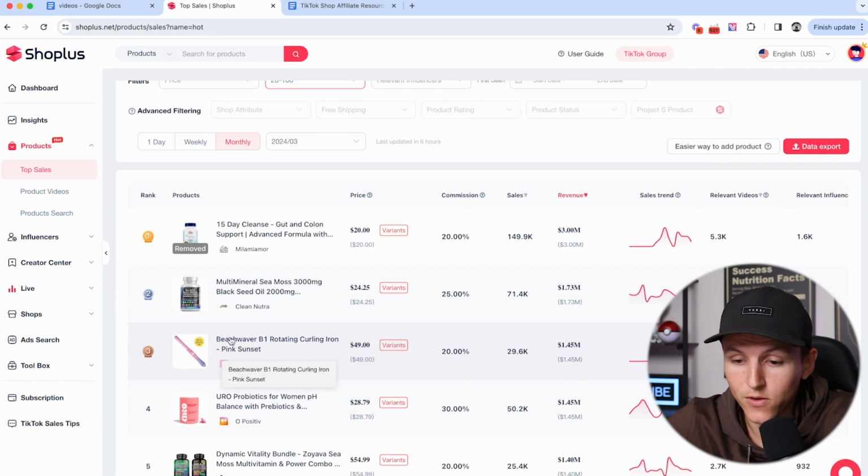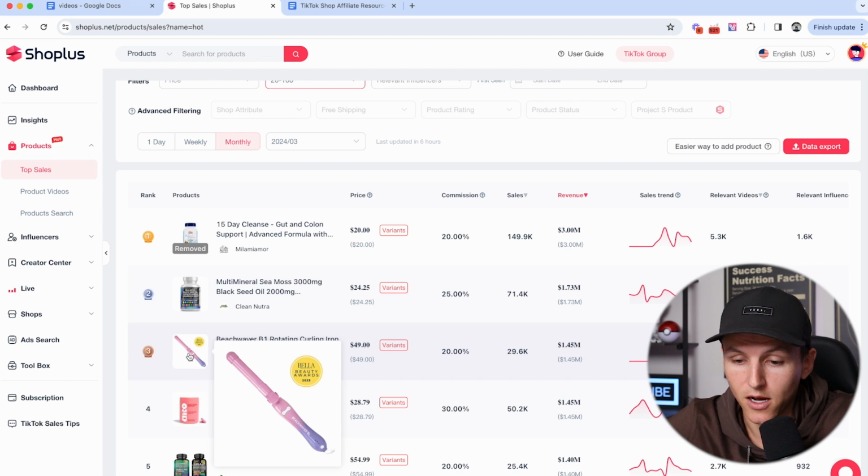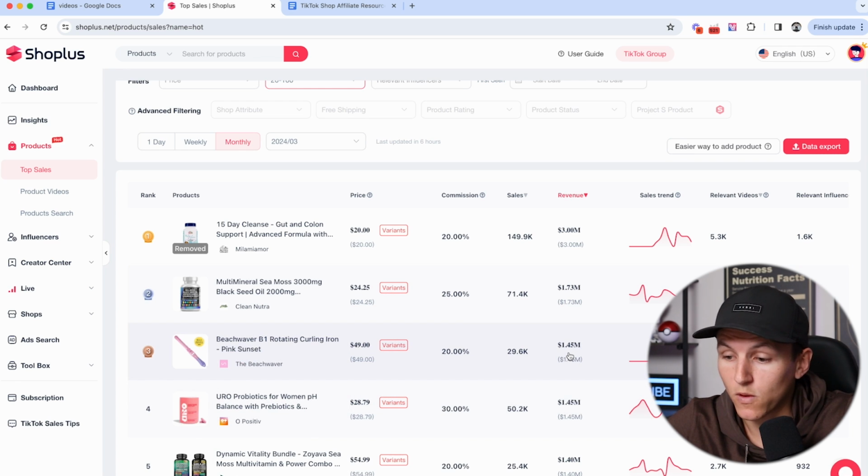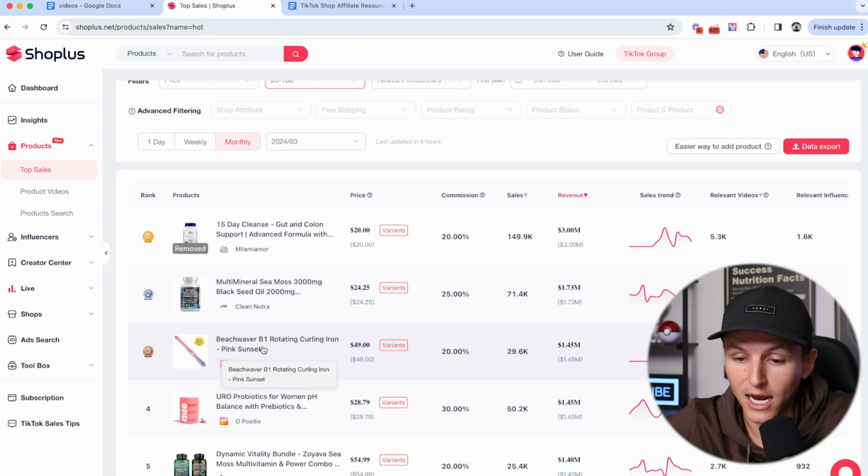If we scroll down right here, this is going to be a great product for anybody that is into styling hair. So we've got this Beach Waver, so it's this rotating curling iron. They've done 1.45 million. They've got a high commission rate of 20%, and this is a product that, like, I know my wife could make a crazy mega viral video talking about this super cool rotating curling iron. So that would be a product that catches my attention almost immediately.